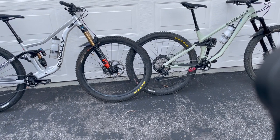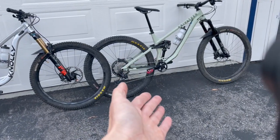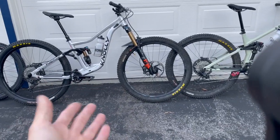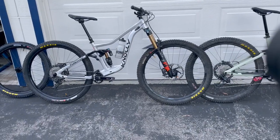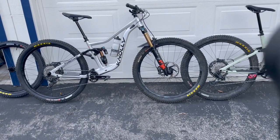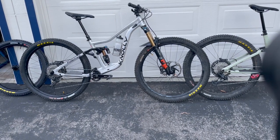Feels better. I say it goes to the Privateer 141. It's a much more forgiving bike, whereas the Knolly feels kind of twitchy going fast and over rocky, chunky stuff. It feels a little twitchy.